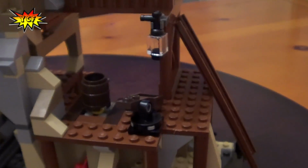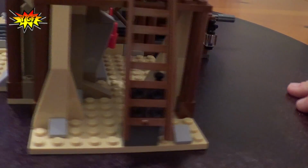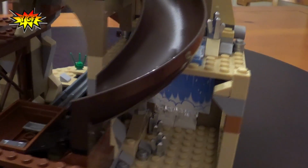And if we come down, we've got a barrel, we've got a lamp. This is something that shoots out TNT. Put a little bit of TNT in the catapult, put it in there, launch it. TNT on the back there. Right there, if you can see that.